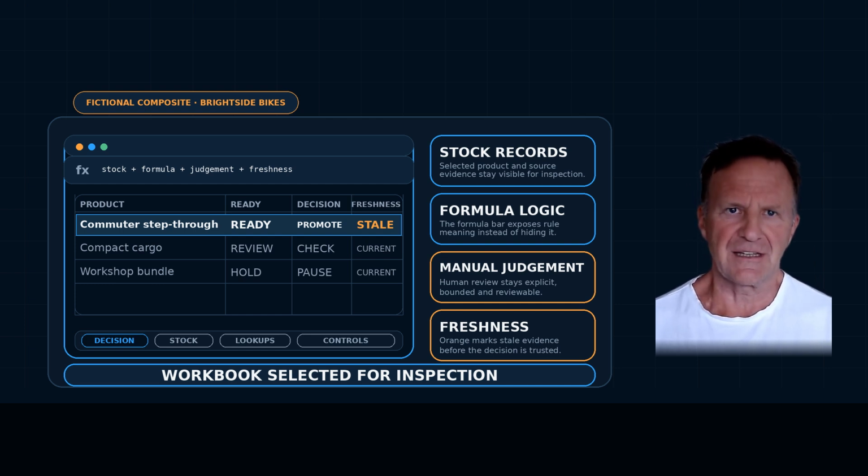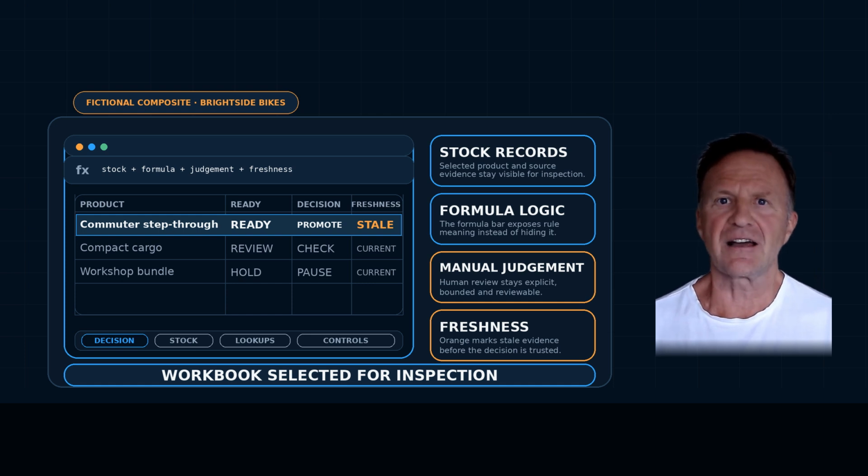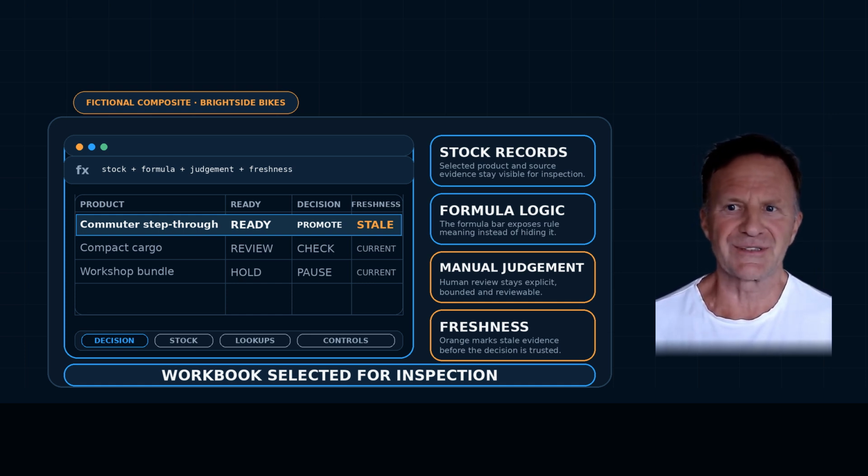I'm Gavin Summers. In this episode, we'll inspect the hidden logic inside one spreadsheet and decide whether its output is safe to use.